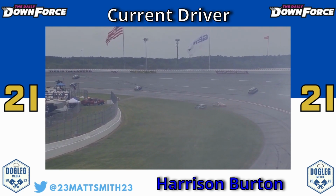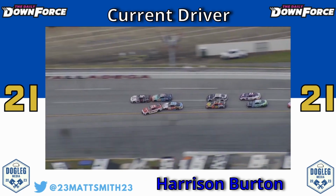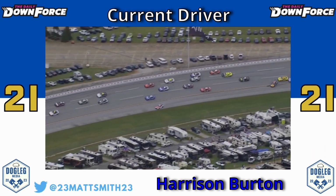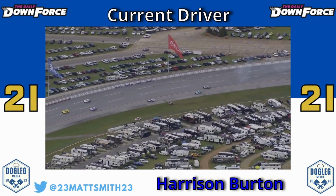earning 2 top 10s in his first season. While Burton has had a rocky start to his Cup Series career, he has shown promise recently, grabbing his first top 10 of the season at Darlington. Can Harrison get a win in the 21? If he did, it would be the Wood Brothers' 100th win in the Cup Series. That would be one heck of an accomplishment.